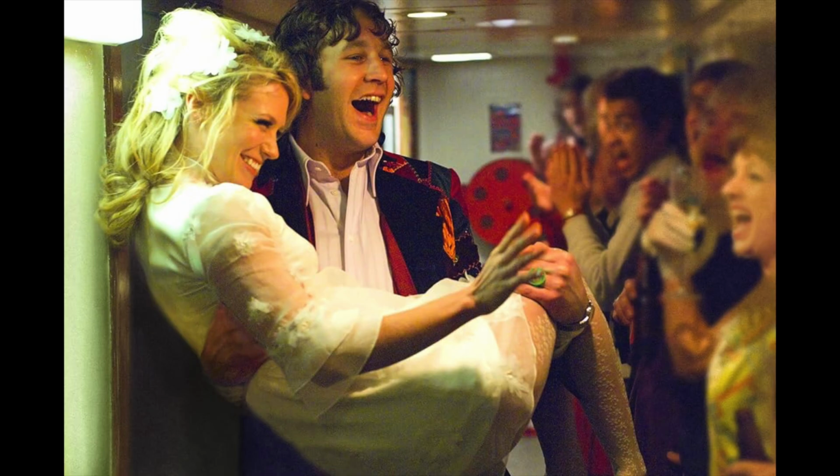But my favourite Chris O'Dowd character is Simple Simon Swafford in the film The Boat That Rocked, known in the States as Pirate Radio.